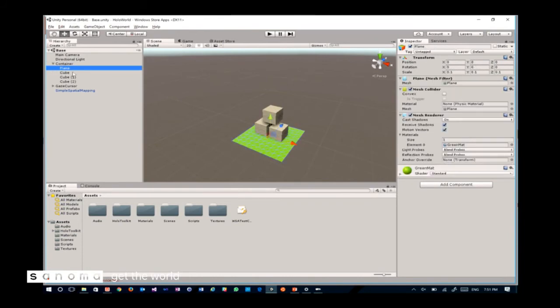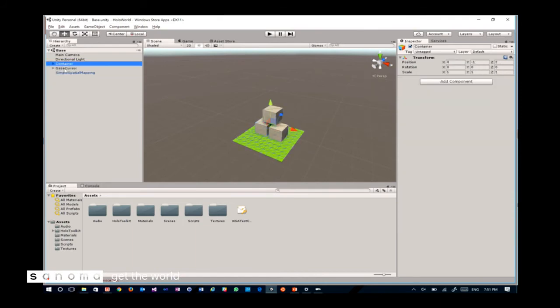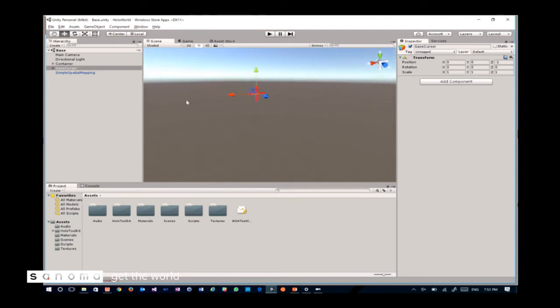And we have something else which is called the gaze cursor, and this is actually the first thing that's important. I think it's, where did he put it? Somewhere in the back, I guess. It's over here. This is a cursor. This is just a small cross. You want to make this move with the head movement that you have with the HoloLens, and this is one of those things that basically come pre-packed with the SDK.